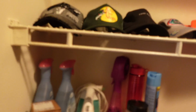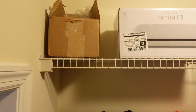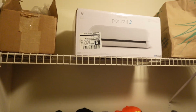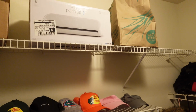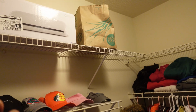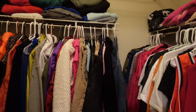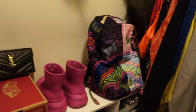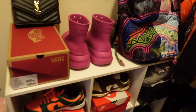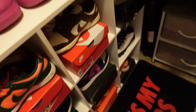Up here I have my hats. That's not even all of them, that's just what I could fit. And at the very top shelf, that box up there is a little solar generator. And then up there is like a bug out bag, which is like some lights and radio stuff that I can use when the power goes out, because y'all know in Florida hurricanes will literally send your power out. So over here I have my shoe rack, which I love this closet because I was able to fit all of my shoes how I wanted to fit them in here.